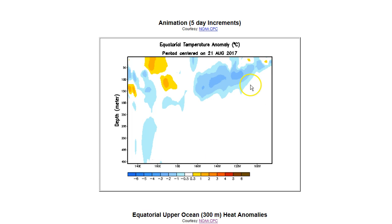A different version modeled of this, but basically depicts the same thing. Cooler water developing. This is more stark here. 1, 2, 3 contours. What's that? 2 to 3 degrees below normal in these pockets here, subsurface, and it definitely looks like this is radiating or pushing off to the east like a cold, not a warm Kelvin wave, a cold Kelvin wave, and there's probably a name for it, but I don't know it. Anyway, so that's more evidence of La Nina developing.